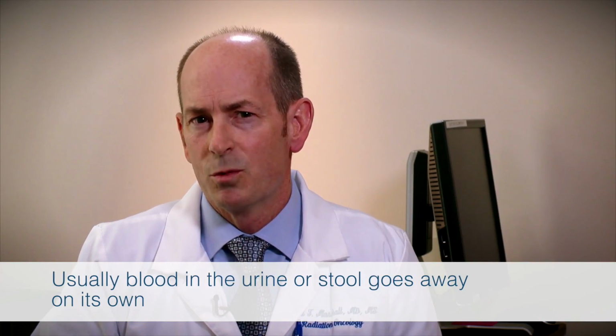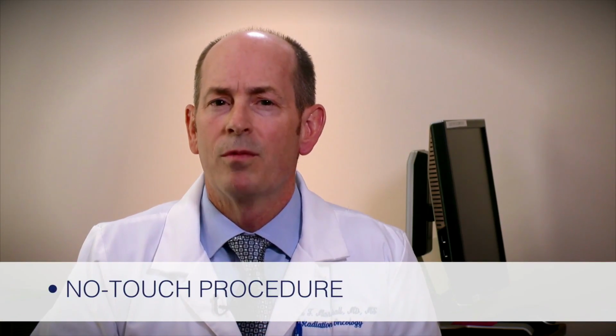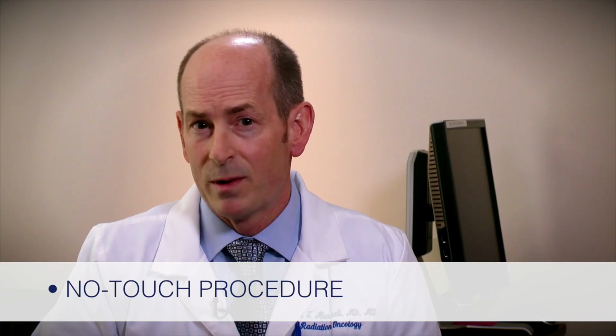But if it continues to persist, then we need to check it out and make sure we're not missing something like a polyp or some other problem that it's bleeding. If it's bleeding from the radiation, which can happen, we can do a no-touch procedure during the colonoscopy or during the scope that can make the bleeding stop, and usually that's all we have to do.